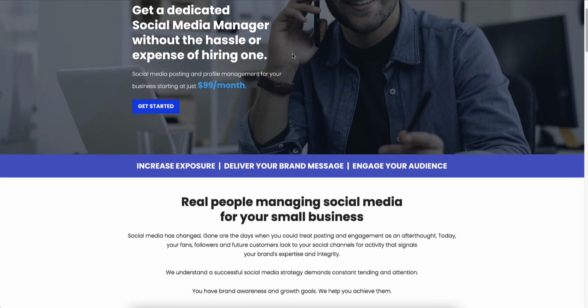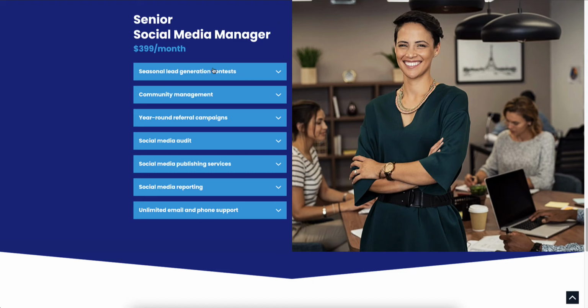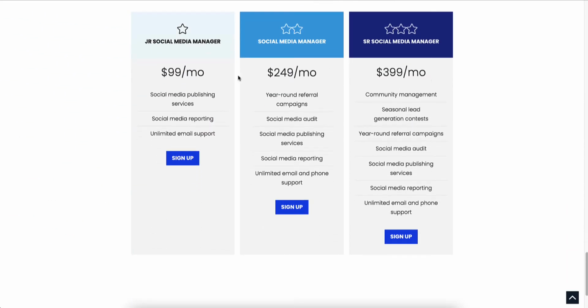So I'm going to scroll to the bottom. These are the defaults. As you can see, there are 3 different plans here. And at the bottom, it's all summarized. So these are the recommended starting plans. I want to see you guys getting up to $1,000 a month for your top plans. But when you're just starting out, don't be greedy. You just need to get some people signed up.